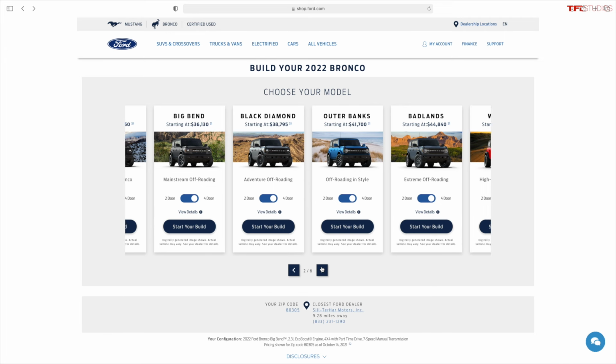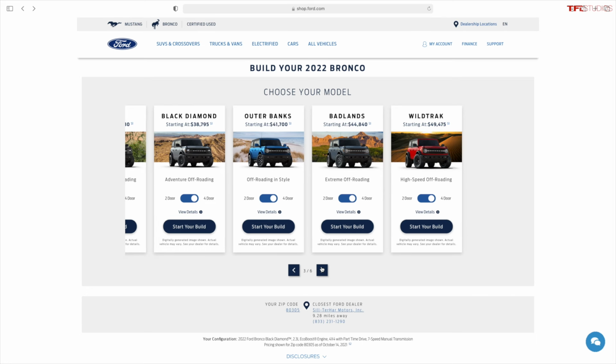This also has steel wheels, but this is the off-road focused, kind of affordable off-road focused machine. So it's got more of a stripped down interior flooring surface, and that's going to be the one that you are not afraid to get dirty or banged up out on the trail. From there is the Outer Banks. They say off-roading in style. I'm going to say the more luxury city-oriented Bronco.